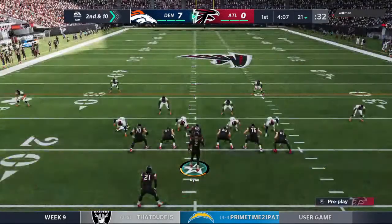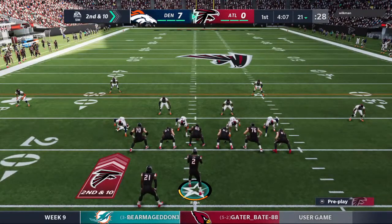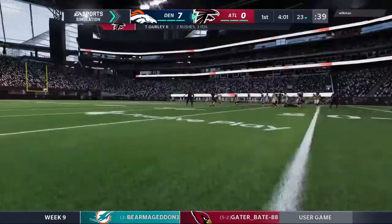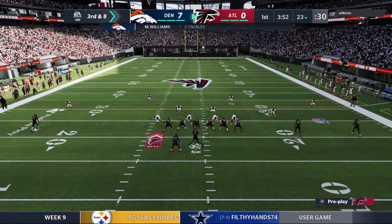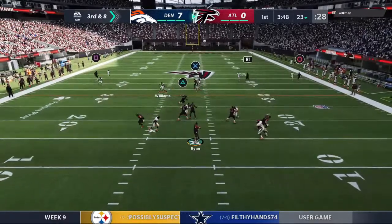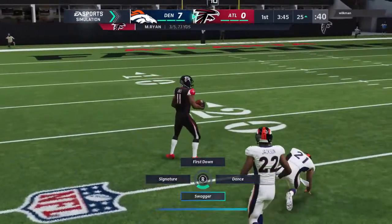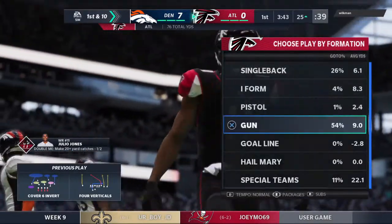An incomplete pass on first down leads to a 2nd and 10. Here's Gurley now out of the gun. Pretty nice move, but not a ton of space there. They stop him shy of the 25. They do get a couple, but they'll be left staring at a 3rd and 8 coming up. On 3rd down, Ryan looking downfield for Jones, and that's caught inside the 30. And they do finally get him, but he takes it to the 25.